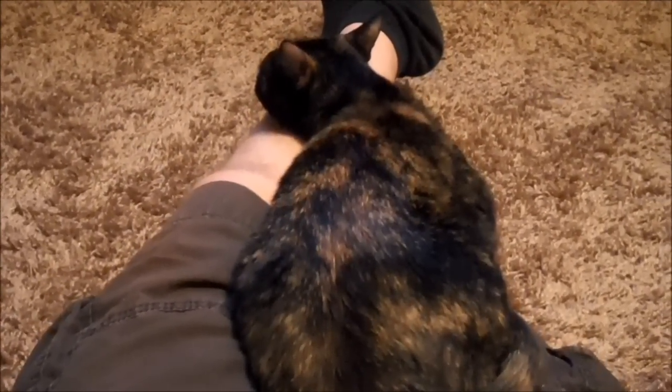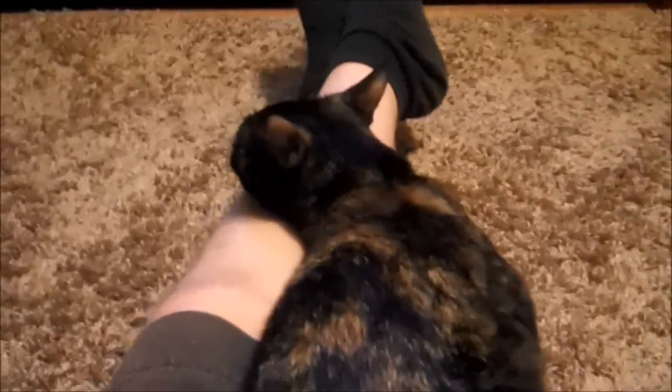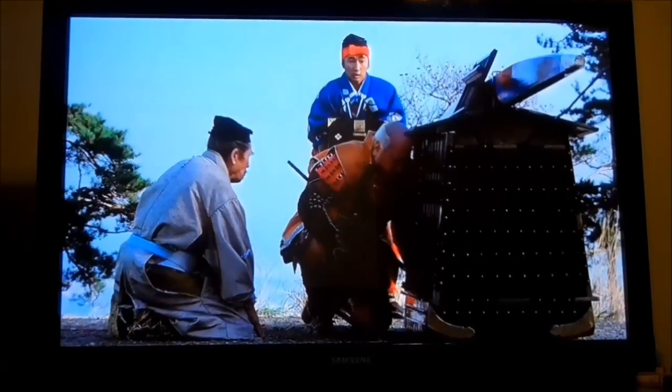Chewie, you sleeping? Chewie. So it's cute. So far, the movie's pretty good.